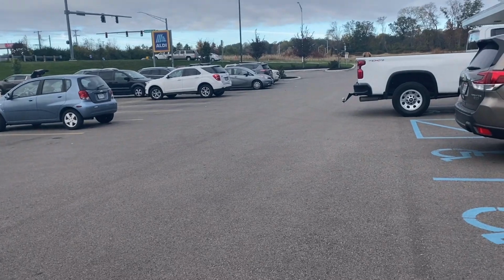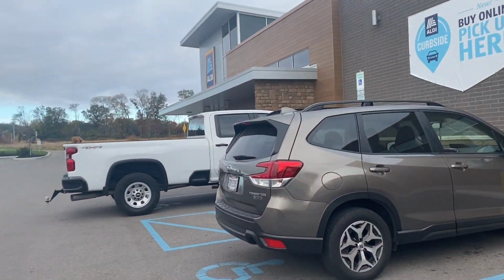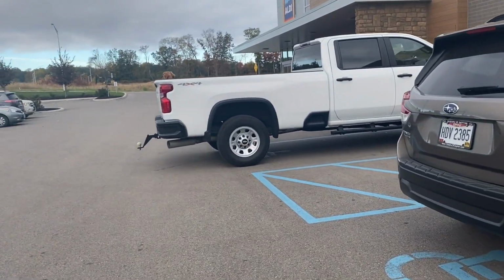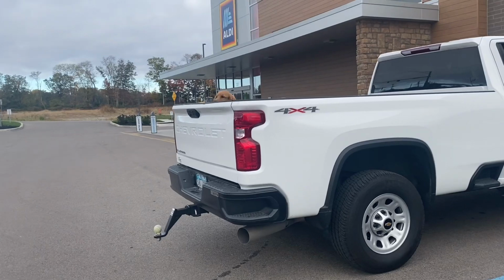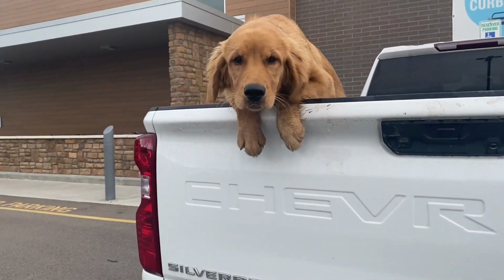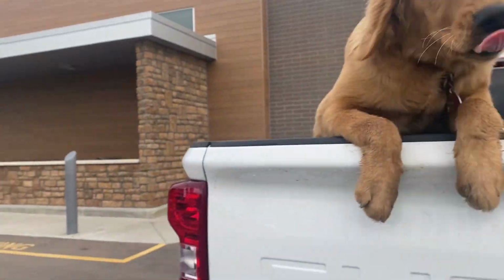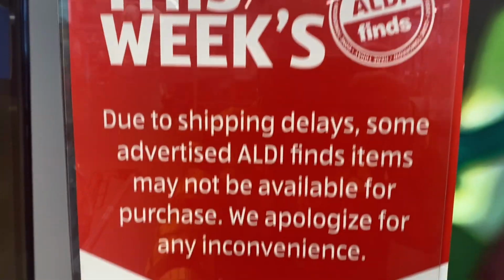Looks like everyone got the memo. This is pretty crowded for Aldi at 9 o'clock in the morning, which is when they open. Hi, puppies. So, hello, boy, girl. Hi, sweet babies. Hello. Well, let's get to shopping. So this is the first thing you see when you come into the store.